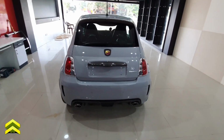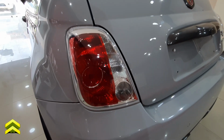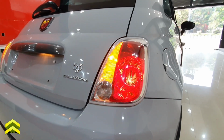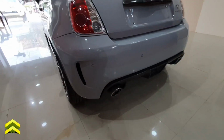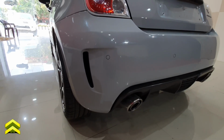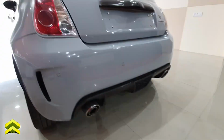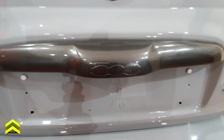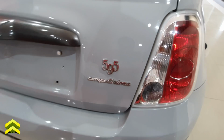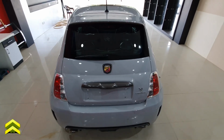Now coming over to the rear of the 595, let's take a look at those tail lamps. These are similar in shape and design to the 500. And this is how it looks lit up. It's not the fancy LED type, but it complements the look of the car really well. Right below that, you have your rear parking sensors as well as a vent on the rear bumper. And from here you can see the twin exhaust as well as your gloss black diffuser with a mesh design in the center. Another neat little touch is this 500 logo over here. And on the right hand side, you have your 595 and Competizione badge with your Abarth badge in the center.